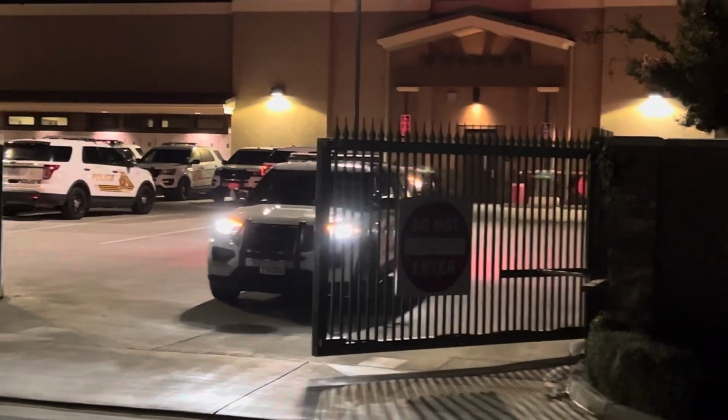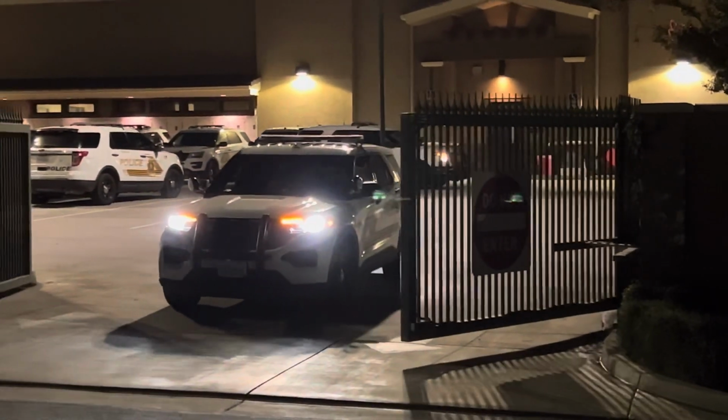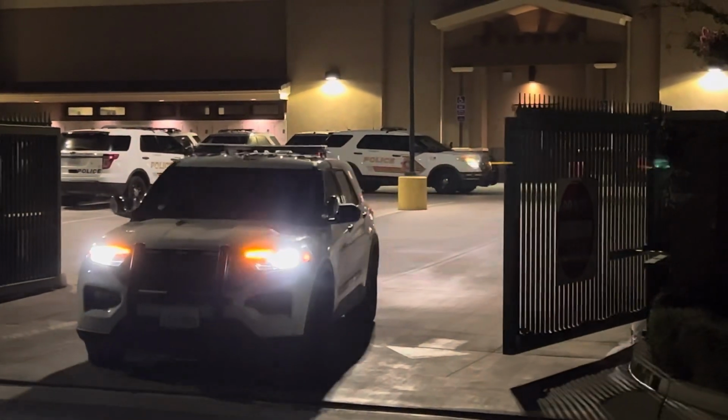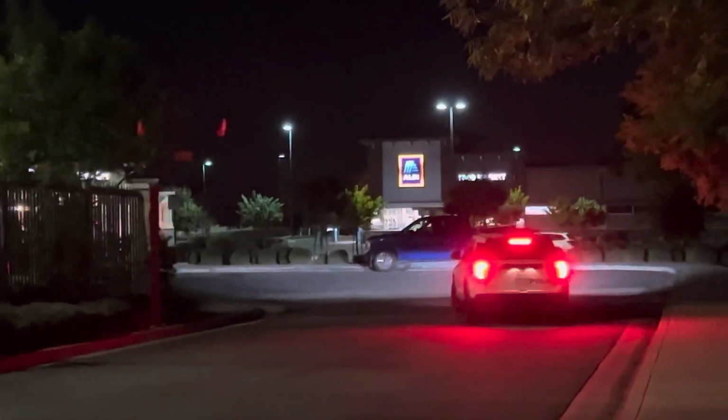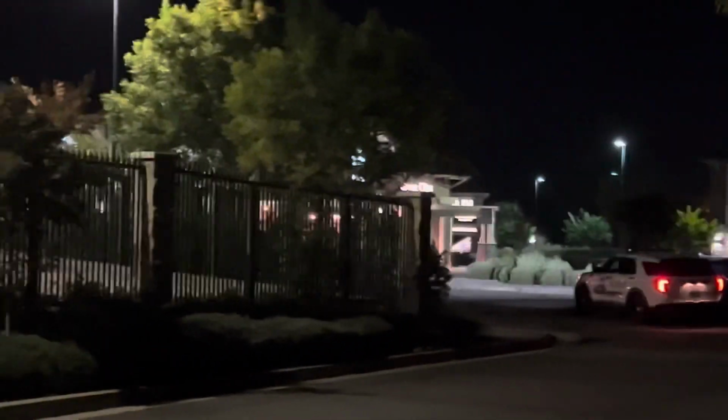We're gonna shut that down. Okay. We don't tolerate that in Yucaipa. You want to put spotlights in people's cab of their vehicle, you better take that mess to San Bernardino. San Bernardino does that. Yucaipa don't do that.